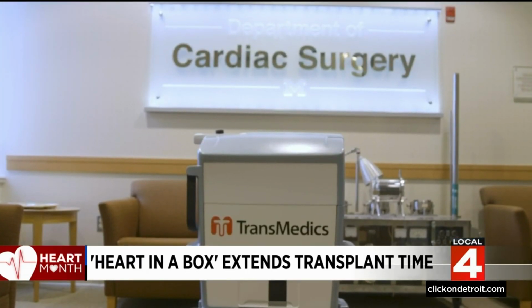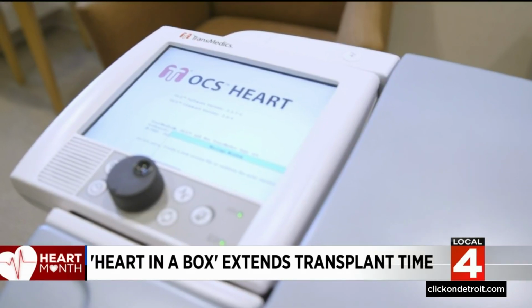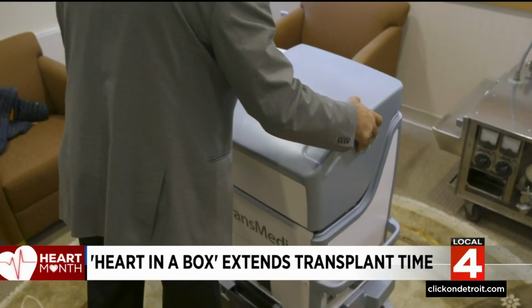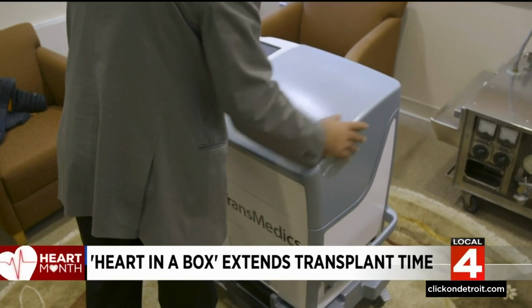The device also allows transplant teams to use hearts that were previously not available in the past by assessing the viability of the organ while it's outside the body. Donor organs tend to come from people that were otherwise healthy. And in order for us to use that heart, the heart has to have normal function. It has to have no evidence of coronary artery disease or other significant medical problems.